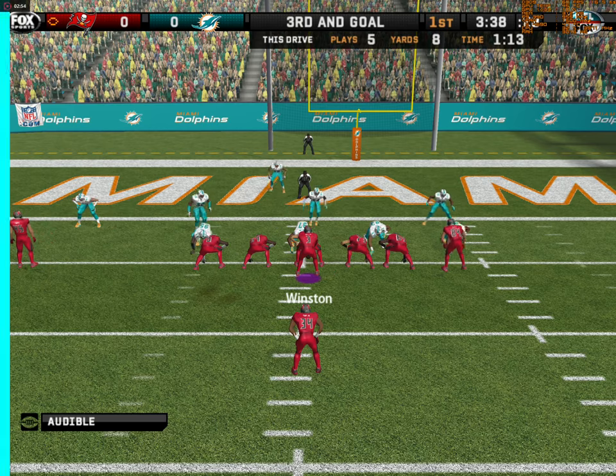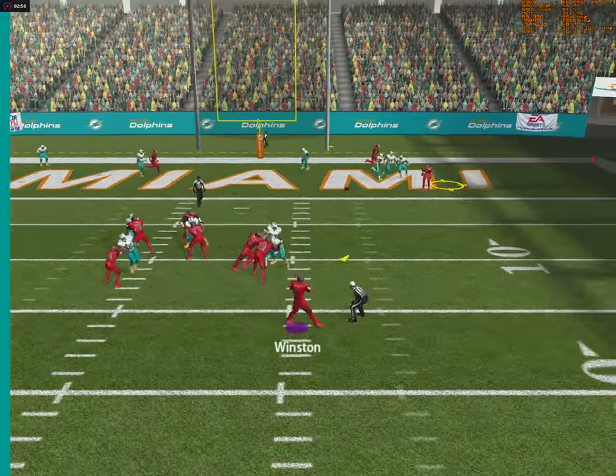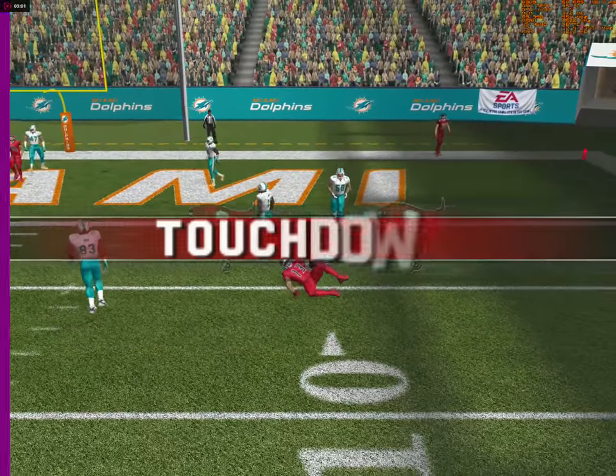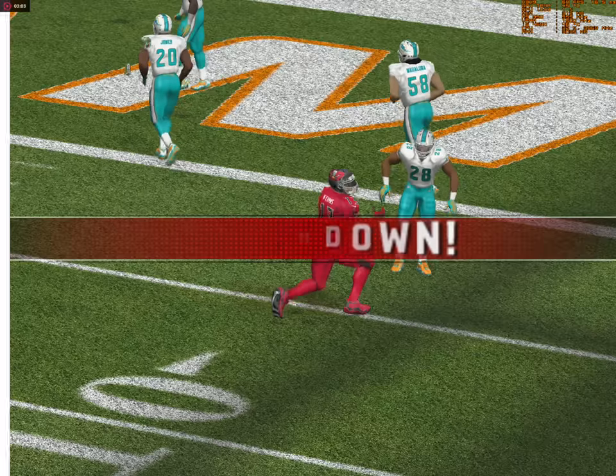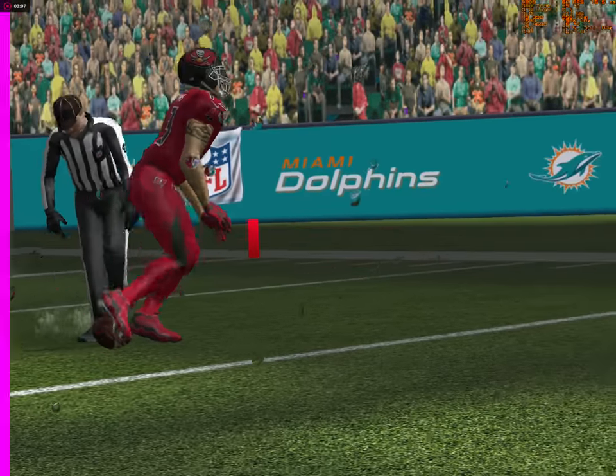Number 34, the deep man. Throwing on the run. Complete to the wide receiver. Touchdown, Tampa Bay. You look very good in warm-ups. Throwing the ball all over the field with zip and accuracy.